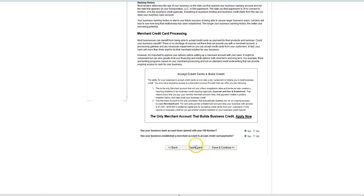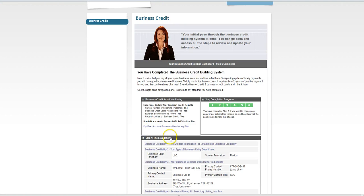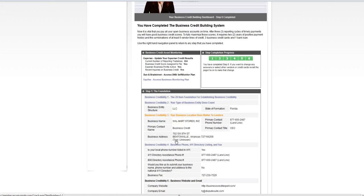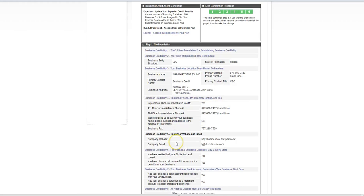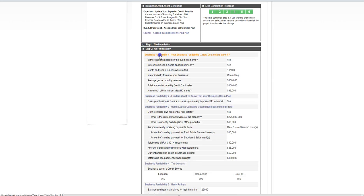So in step one, you're really filling out an actual loan application. But again, what we're doing is walking you through the lending criteria, a 20-point compliance checklist, to make sure that you meet or exceed all lending criteria, so when you go to apply for credit and funding, you have the best chance of getting approved.